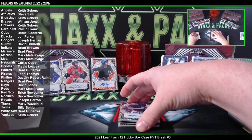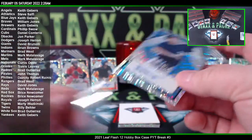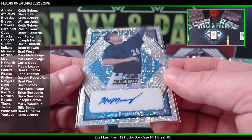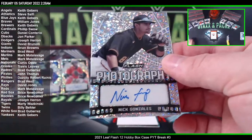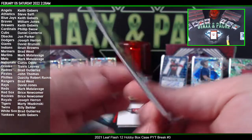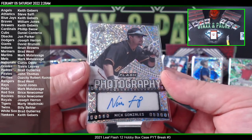First card, box 7, is going to be Max Muncy for the Athletics. That's the aqua blue. Max Muncy for Steve S, 5 of 50. And we got a Nick Gonzalez, flash photography. Nice. It's not numbered. Nick Gonzalez. I'm going to go to the Pirates. Pirates with another hit here for John Thomas.